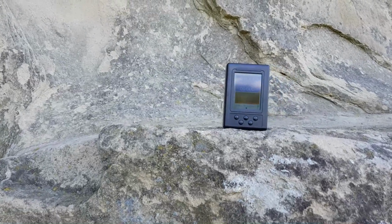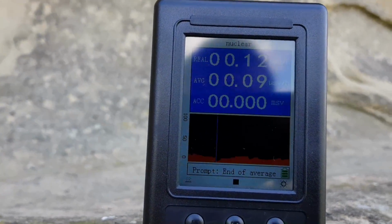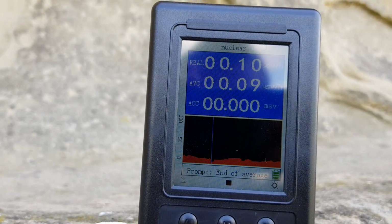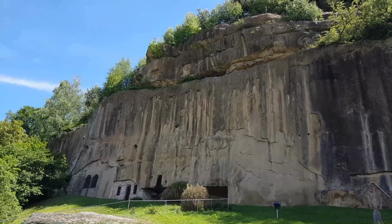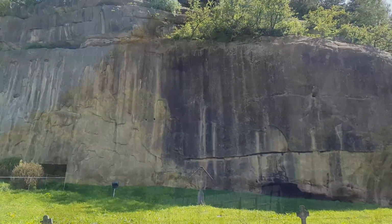Looking at the Geiger-Müller tube, we've gotten a clear radiation that averages to 9 microsieverts per hour, with peak values that don't surpass 12. That looks in the normal radiation range, so we cannot pretend that this wall is radioactive.